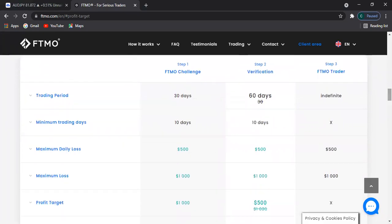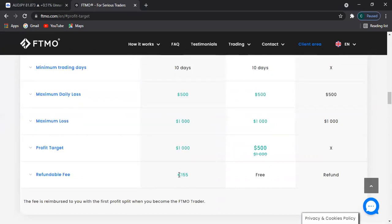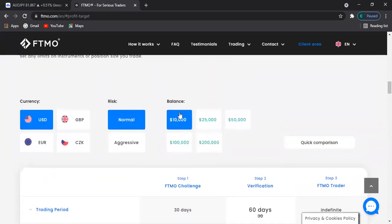Because let's assume, here you have 155 euro to trade a $10,000 account. So that means after 2 months, let's say, even if you are growing the account by 50% per month, within 2 months you'll have doubled this account. Given the same effort, if you compound that profit within 2 months and double the $10,000 account, that means you'll have a $20,000 account.